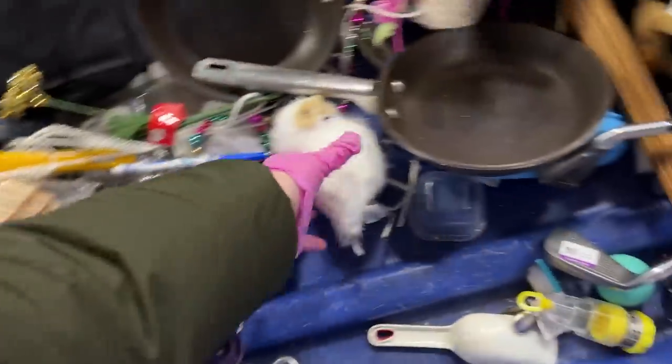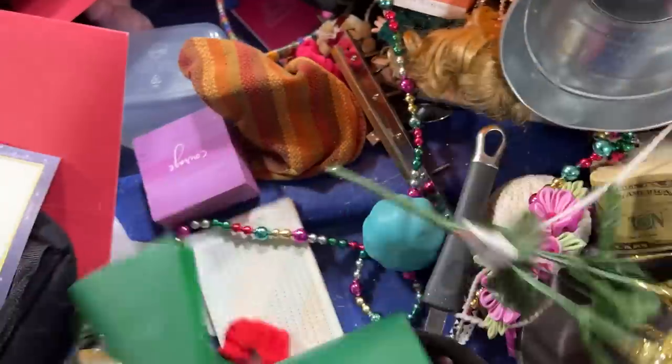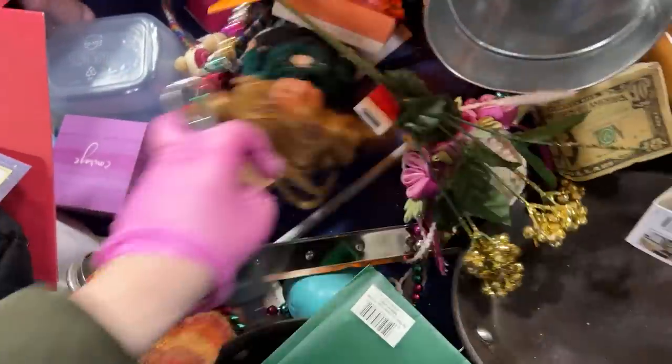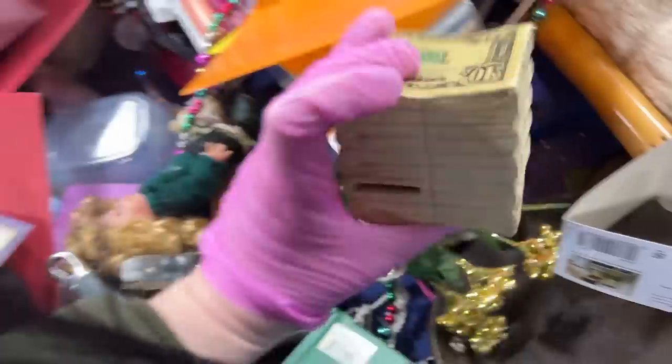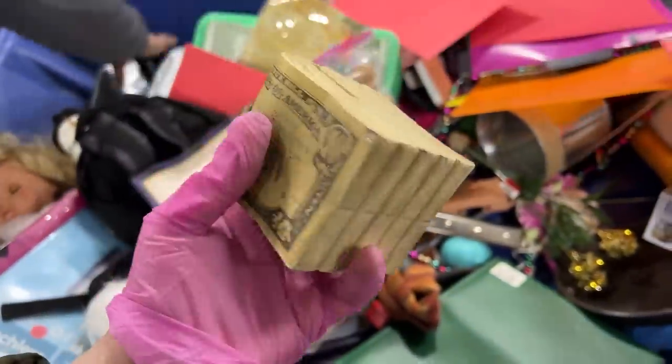Squishable. What's this? Was this a Target bird? No, it's too... It's not. Oh, I found the cash. Yeah. Oh, big money. I got the big money.